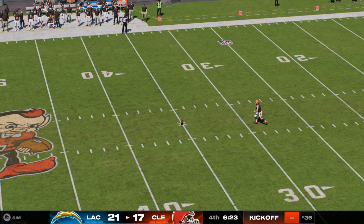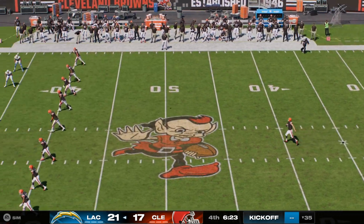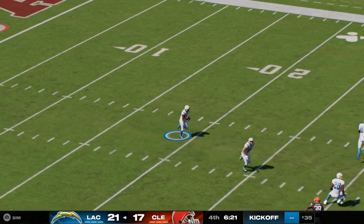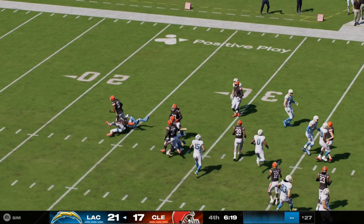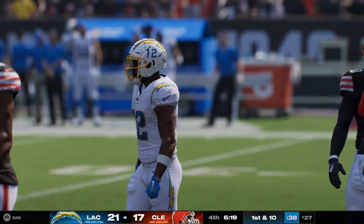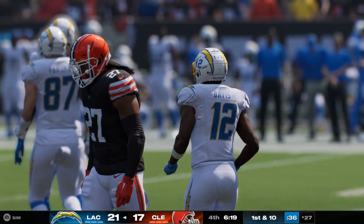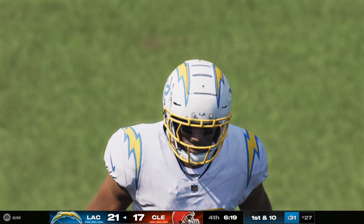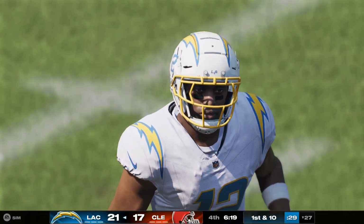So Hopkins now following the made field goal, back out to send it away. Davis now to return it. And he'll be brought down just beyond the 25-yard line. So now here comes the Chargers as they get set to take over once more. They'll start it here with a first and 10.